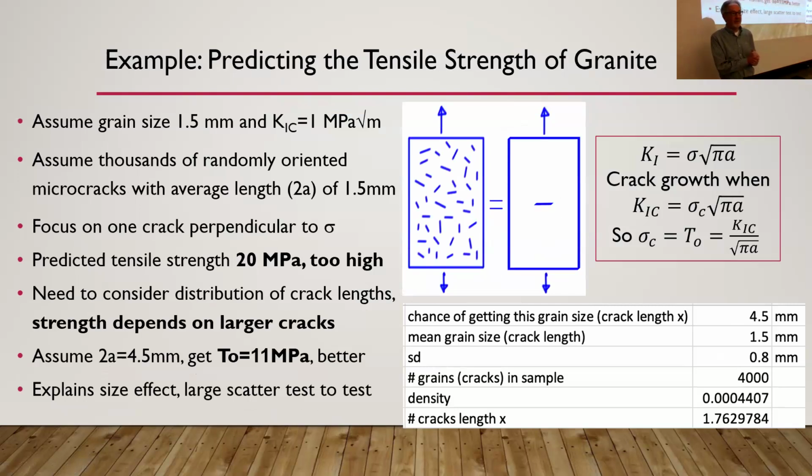We can predict the tensile strength of granite. I assume we have a granite with maybe average grain size of 1.5 millimeter. And we often see micro cracks that kind of show the same distribution, because a lot of cracks are on the grain boundaries. So I'm going to assume that I have thousands of randomly oriented micro cracks with an average length of 1.5. It's a very simple formula. I just take my formula, set K1 equal to K1C, and solve for sigma, and that gives me a formula for when that crack will start to grow. And I see that it's about 20 megapascal.